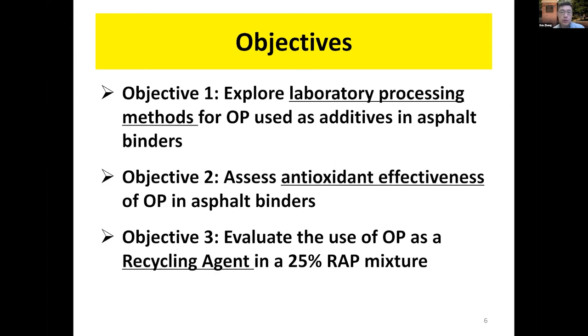There are three objectives of this project. The first objective is to explore the laboratory processing method for the olive pomace, so that we can add it to the asphalt binder. The second objective is to assess the antioxidant effectiveness of the olive pomace, especially by testing the asphalt binder to show the antioxidant performance of the olive pomace used in asphalt binders. The third objective is to evaluate the use of the olive pomace as a recycling agent for the mixture with 25% RAP.